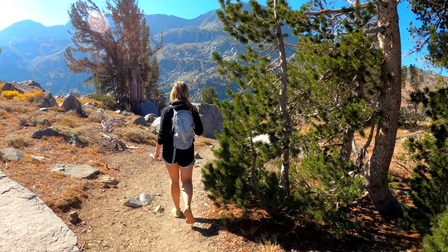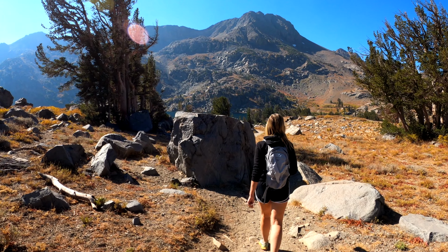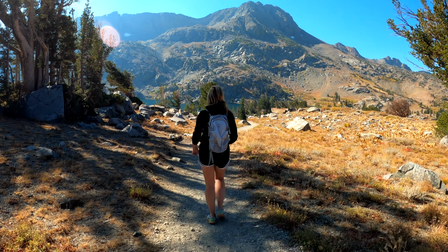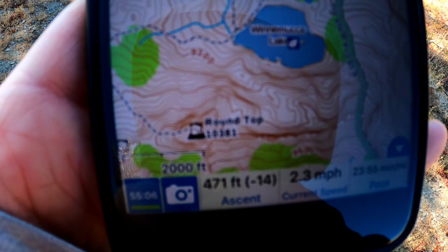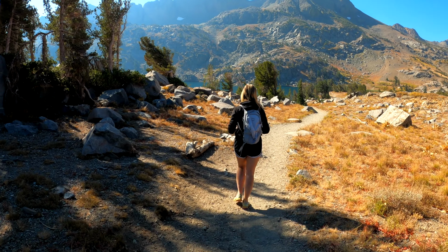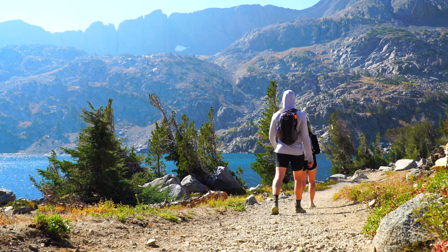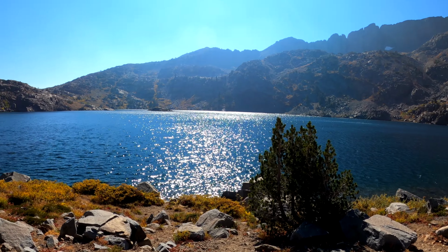There she is. Nice color. And that didn't take us very long. That was, let's see here. Got my app. 55 minutes. With camera setups. Wow, look at this. Very nice. Pretty big. Wow.